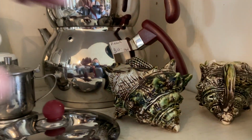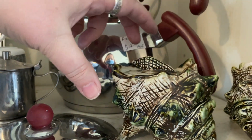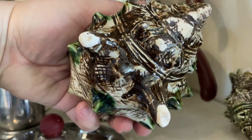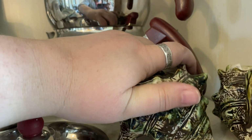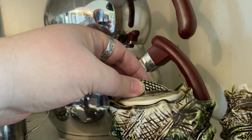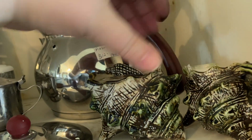Alright, here's the pieces that I ended up coming back for. I just thought they were too funky. They definitely had a kitschy feel. They kind of reminded me of Royal Doulton because they had kind of a realistic look to them. And they were in nice shape, and they wanted $6 for them. So I will show you here at the end, but I did pick these up.